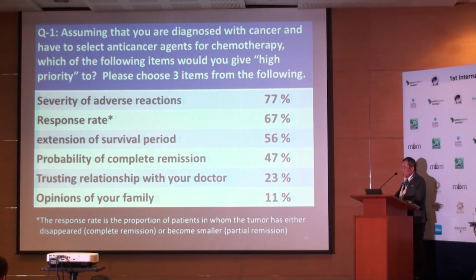Question 1. Assume that you are diagnosed with cancer and have to select an anti-cancer agent for chemotherapy. Which of the following items would you give high priority to? Please choose 3 items from the following. This is amazing. Severity of the adverse reaction is 77%.